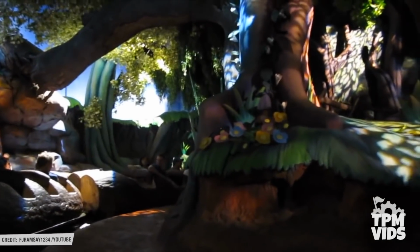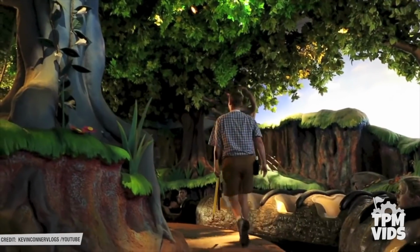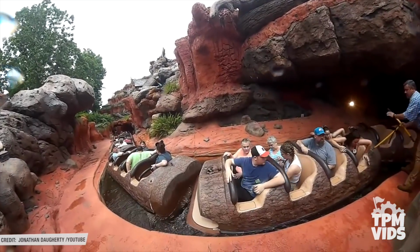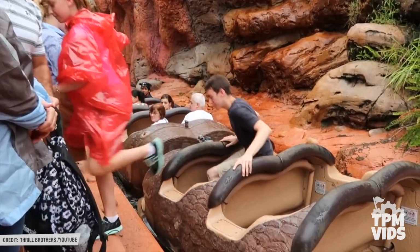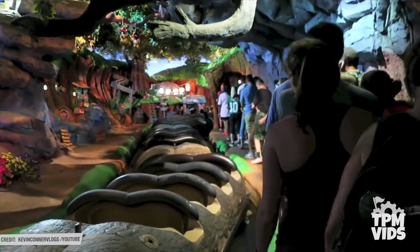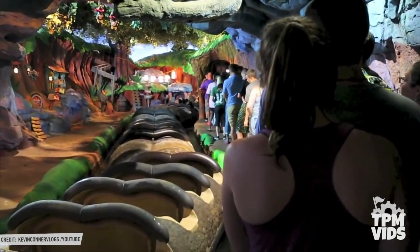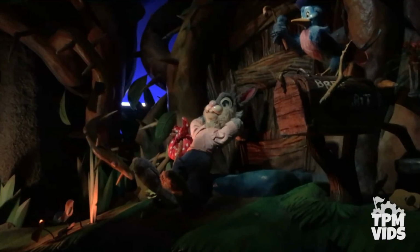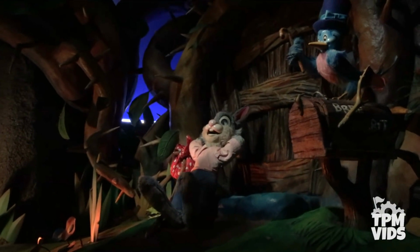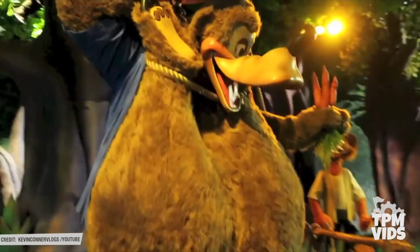Once the logs have stopped moving, a cast member then comes to assist each vehicle. They use a yellow rod to unlock the lap bars, then help guests onto the platform. Once everyone is safely out of their logs, they're escorted by a cast member through the ride to the nearest exit. Like the Little Mermaid ride, this in-show exit usually gets riders pretty close to the animatronics, which is a pretty cool opportunity, to be honest.